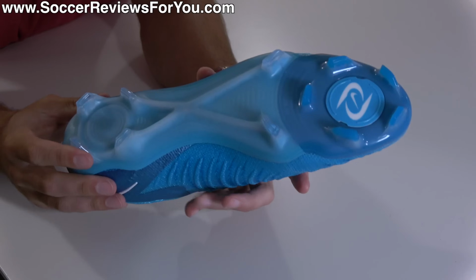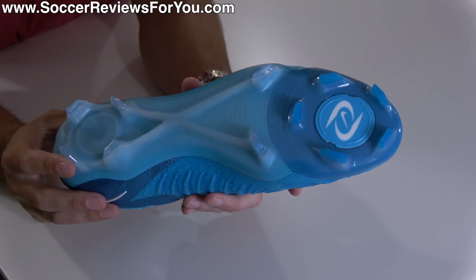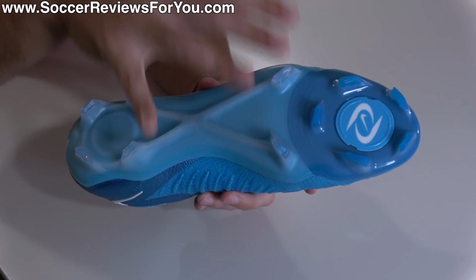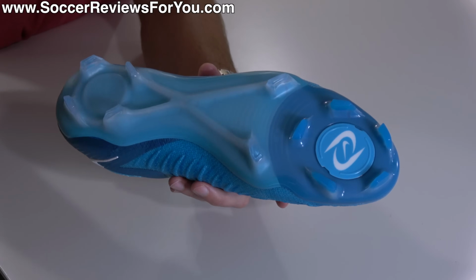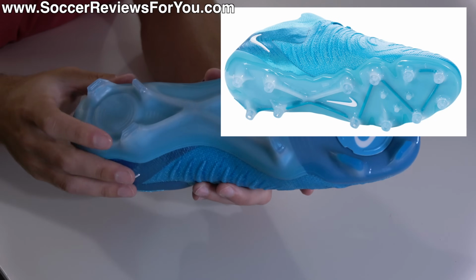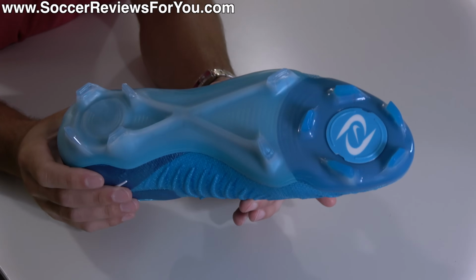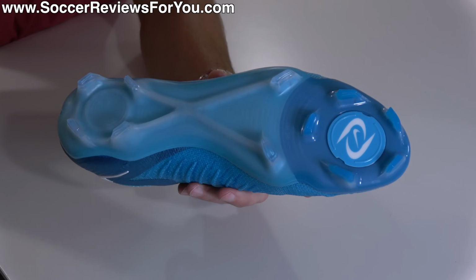And then as far as the sole plate and stud pattern is concerned, again, I know it's definitely not everybody's favorite, but if you're looking for aggressive bladed traction, there's absolutely nothing wrong with this FG layout. And if you prefer something perhaps a little bit more traditional, the AG Pro model swaps out the blades for some conical studs and also gives you a sole plate design much more like the original Phantom GX, which in turn also ends up feeling a little bit more flexible.